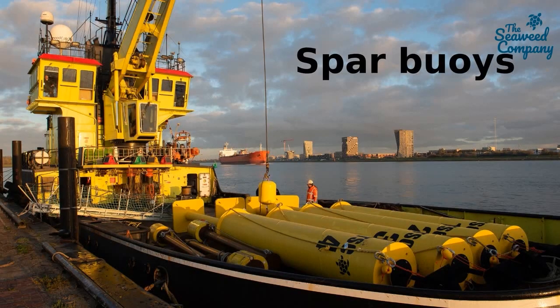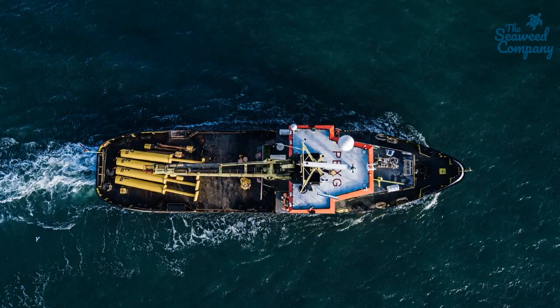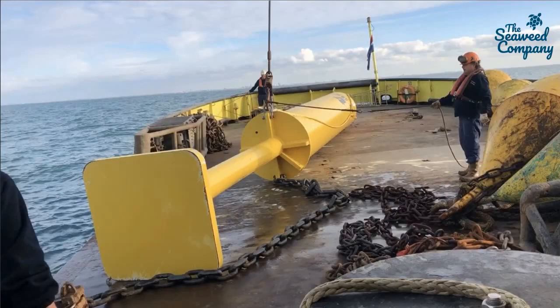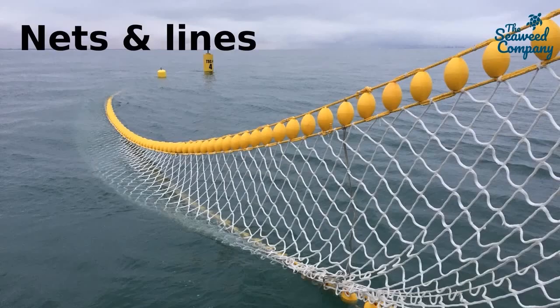Then the second step was to connect to the anchors the so-called spar buoys. So we have designed and developed these spar buoys, as I said, 11 meters long, and they had to be taken on a ship, on a vessel, and then towards the offshore location, where they were offloaded and put into position. So we had now the anchors in position and the spar buoys, and in between we built some connecting lines on which we would later in the process install the nets with the seeded seaweed on it.